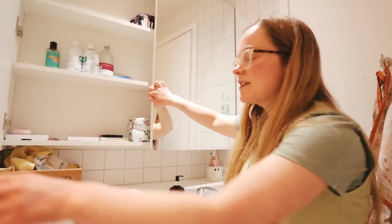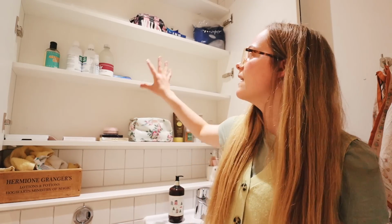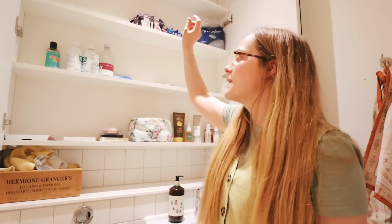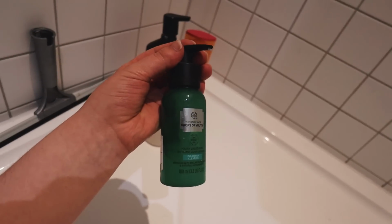So then inside, as you can see, there is so much storage space, like all of these shelves. Makeup and skincare. Here is other things like body care, I suppose, and eye care. And then up here is medication. This is the shower. It's so nice, honestly. It's such a good shower. And I just keep my essentials down here. I've used this since I was 16. And yes, that's everything in my bathroom.